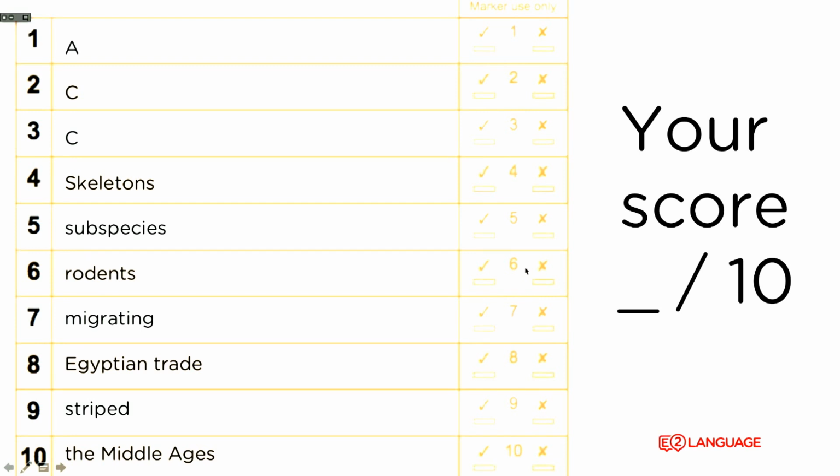Fine, let's look at the scores here. Sorry, the answers. The answers are this: 1A, 2C, 3C, 4 skeletons, 5 subspecies, 6 rodents, 7 migrating, 8 Egyptian trade, 9 striped, and 10 the Middle Ages.